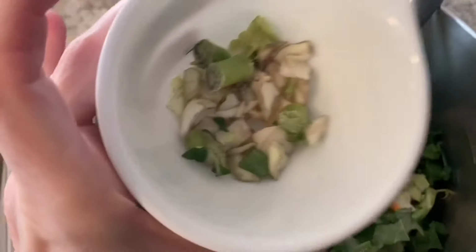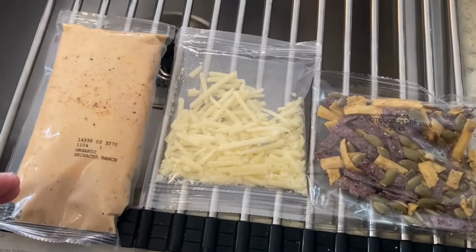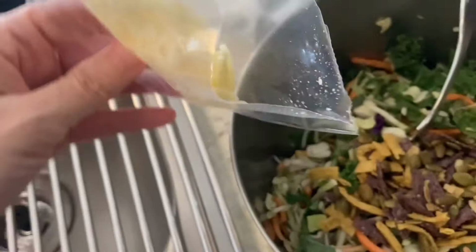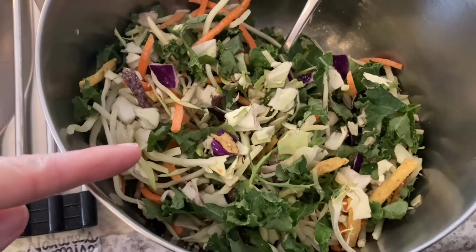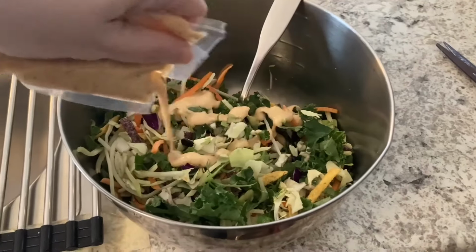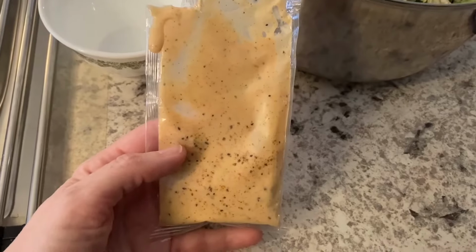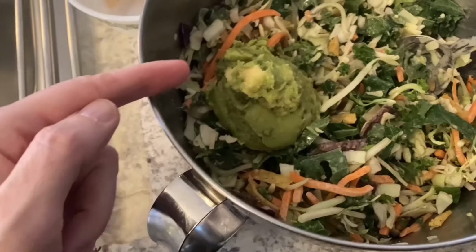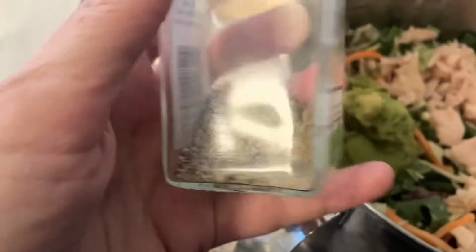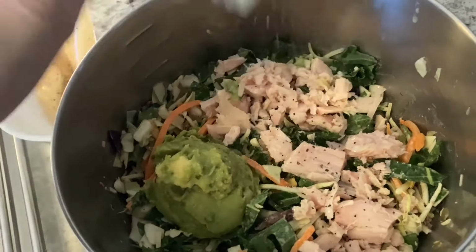That looks good, and this is what we're getting rid of. Let's get all this added. These are like little Fritos. A little cheese. Gave that a good stir. Let's try the dressing. Added just a little more. I think I added more than half of the dressing this time. Let's add some guacamole. It's added. I really like this canned chicken. I've got to get some more black pepper. Let's pepper this down. Pepper, pepper, pepper.